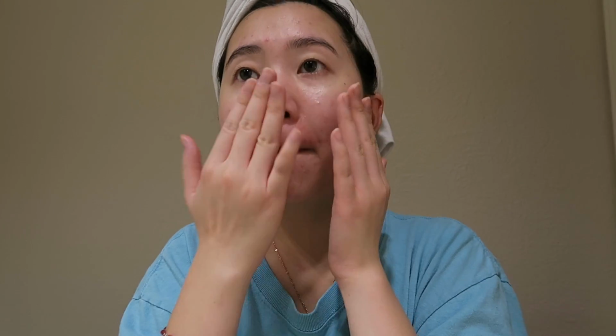So I'm just gonna pat it into my skin right now, let it absorb. It's very refreshing, extremely light. My skin is absorbing it. Yeah. Makes my skin feel a little soft too, so far. But it's very nourishing, like the feeling of it being nourished. So now I'm gonna go in with the fundamental Ampule mist.